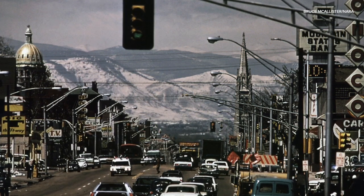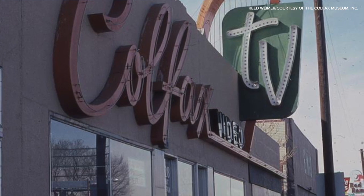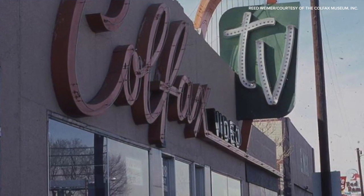We decided to focus on the history of Colfax Avenue from 1926, when it was designated as US Highway 40, to 1966, so about 40 years. And in the mid-60s was really when the I-70 development kind of detoured traffic and all of the tourism away from Colfax Avenue.